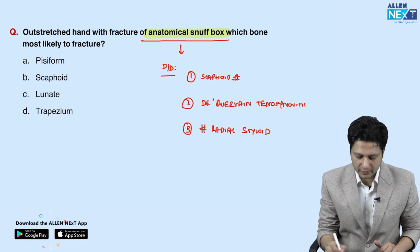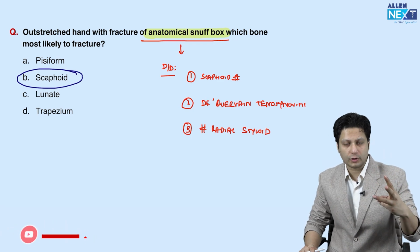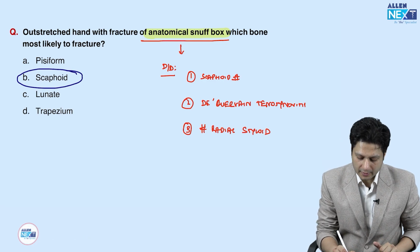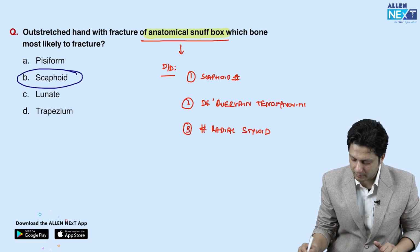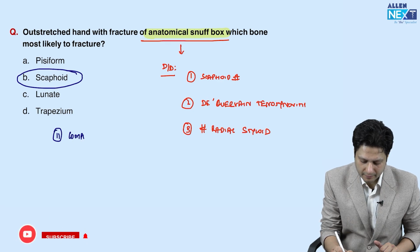So the name of the bone, the obvious answer for this question, is scaphoid. It is a scaphoid fracture. Now, as I told you, there are 3 points that you have to remember. One is anatomical snuff box tenderness. The second point that you always have to remember related to this particular topic are the complications.